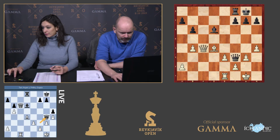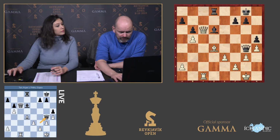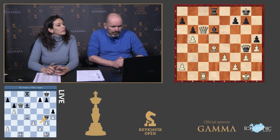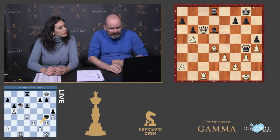Bishop to d4, and it seems to me at first glance that black just shouldn't have enough compensation here. Does he have any compensation? I mean, there's some compensation. The light squares might be weak, and well, not now, but this is a threat sometimes.